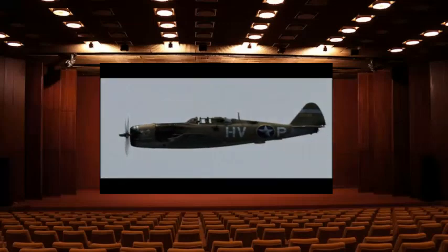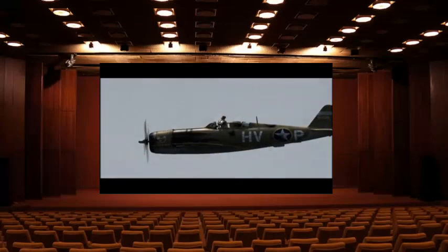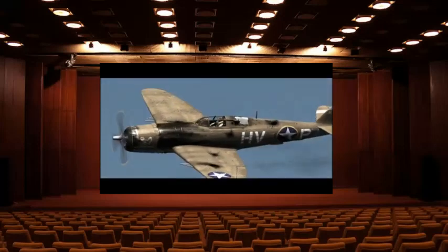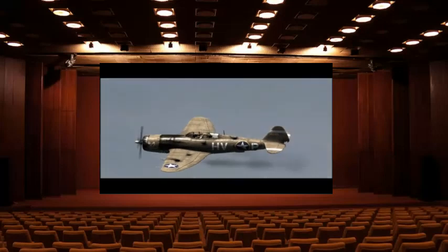Nothing. He stands, trying to squeeze through the broken canopy frame, but his parachute snags. He began to take stock of the situation. He noticed that the smoke had abated in the cockpit. The fire had gone out from the engine.